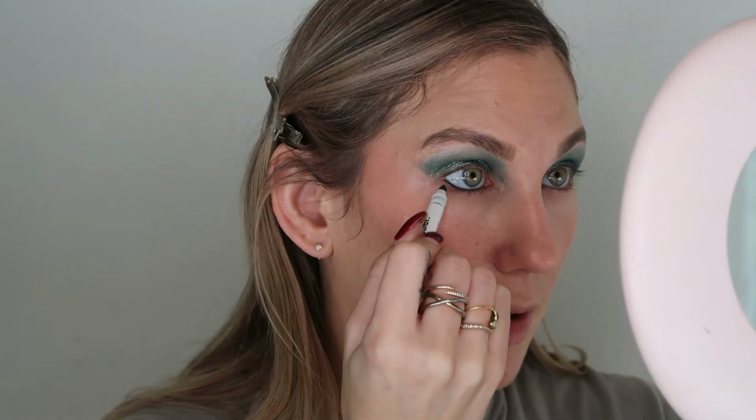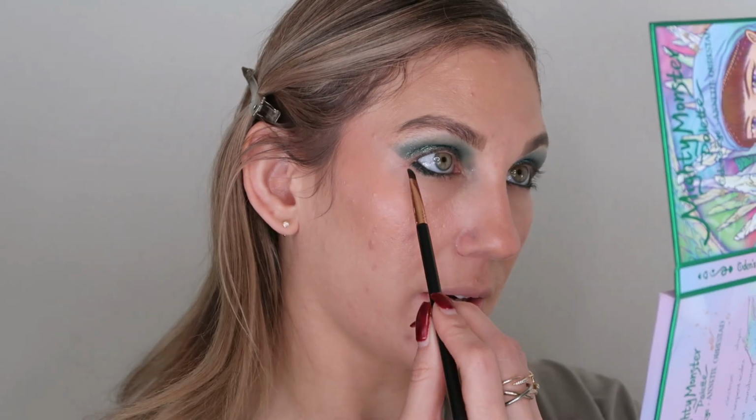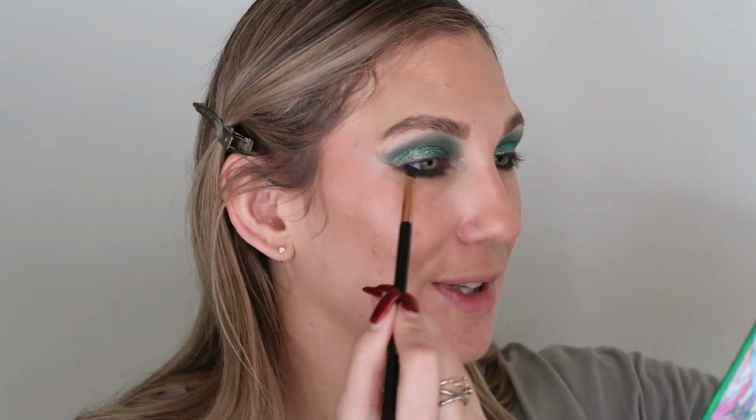Actually, I'm gonna do a little bit on the lower lash line too, mostly on the outer part. And taking a liner brush, I'm gonna do Abyss and then a little bit of the matte green too. I'm just gonna kind of blend these together on the liner brush and use that on the lower lash line. I'm gonna wing it out just a little bit. I feel like I can never not wing it.